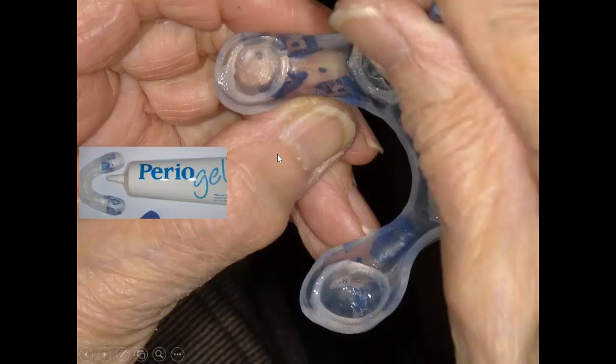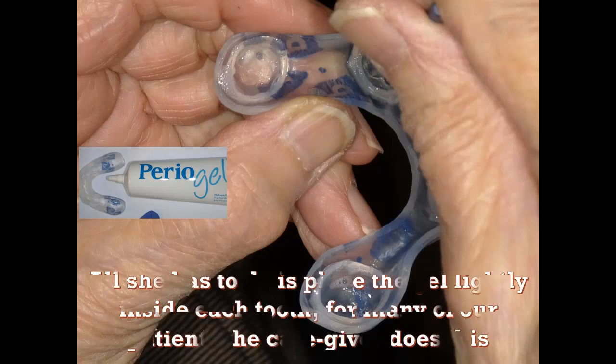These are the hands of a 93-year-old, and she's just holding her tray, showing how she wears it, how she places it. A lot of times we have caregivers, and we tell the caregiver, this is how you put it in the patient's mouth, and we show the caregiver how to do this. We have many nursing home patients who use these.